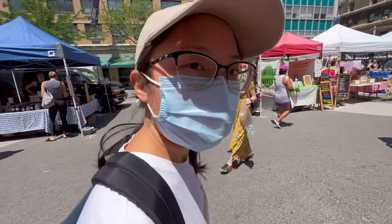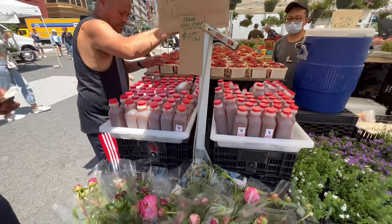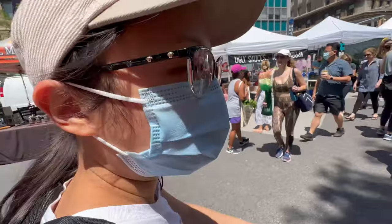Would you say apple cider is a classic at the Union Square Green Market? 1000%. Get some apple cider if you come here.